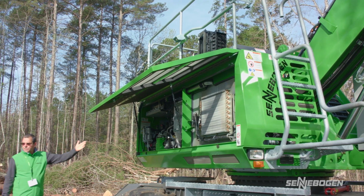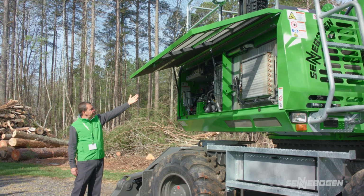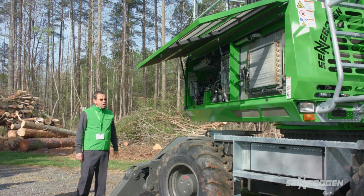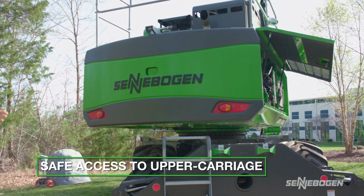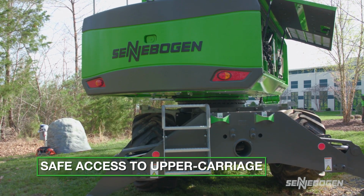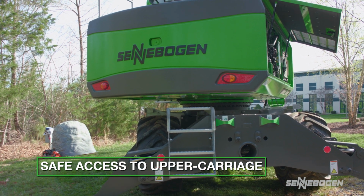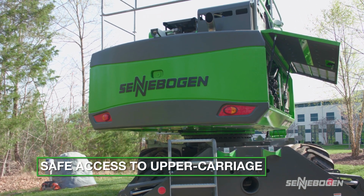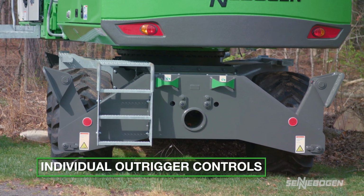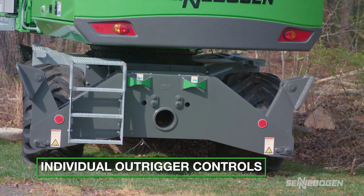This is a Cummins 4-cylinder Tier 4 engine. The after treatment system is mounted on top. The steps to access the upper carriage, they are on both sides. That means you don't have to position the upper carriage only in one direction. Any one of both directions, you can easily access the upper carriage. The outriggers are controlled individually, so you can ideally position yourself in uneven terrain.